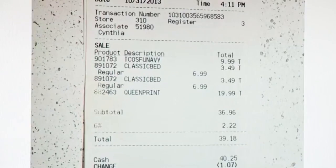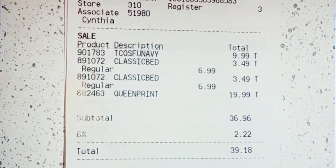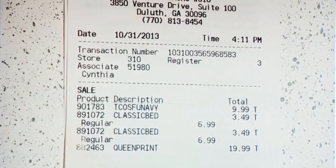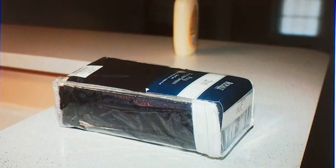This is the photograph of the Anna's Linens receipt. This was located under the Anna's Linen, or I'm sorry, the sheet set that was sitting on the kitchen countertop, dated October 31st of 2013. And then can we go to PS 66, please? Can you tell the jury what that depicts?